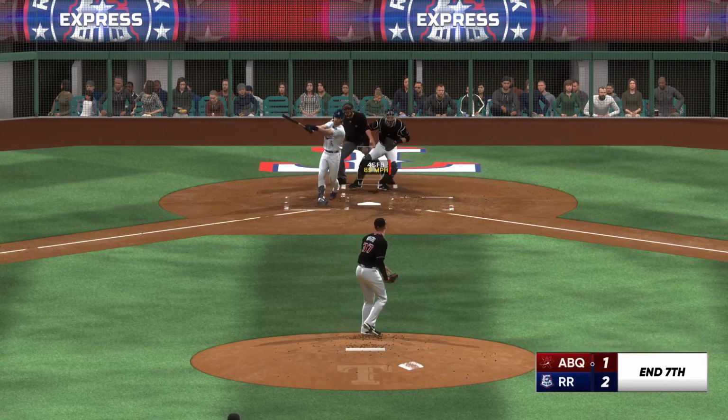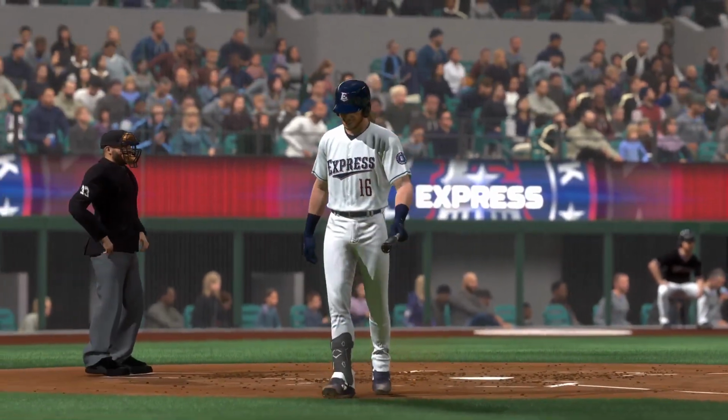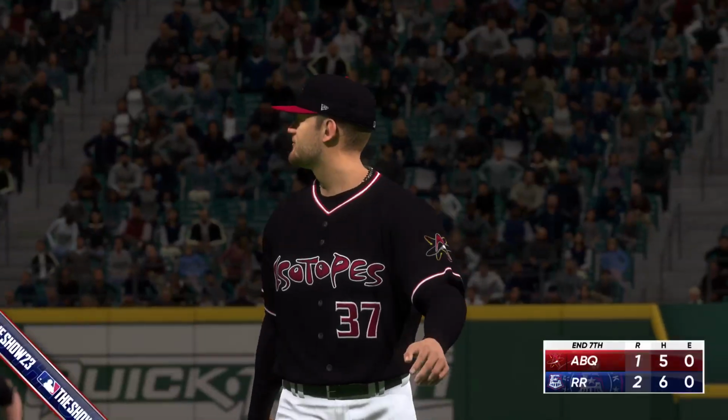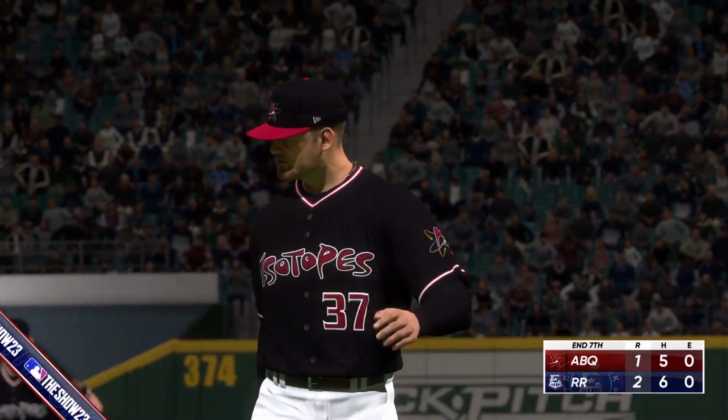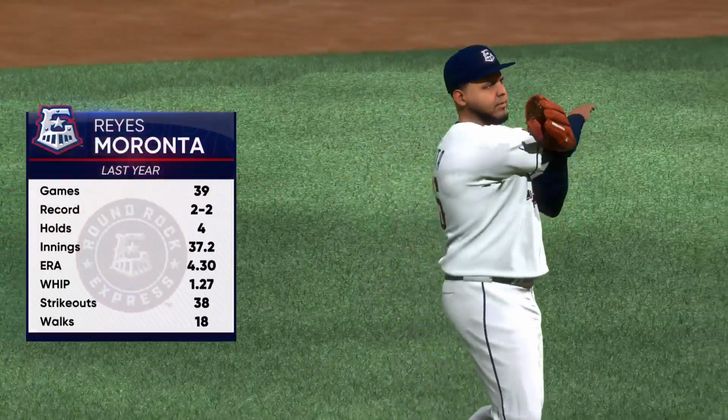At the plate, Travis Jankowski. Swing and a miss for the strikeout. Blew the Express right by his bat for strike 3. Now on the bump, Reyes Maranta.